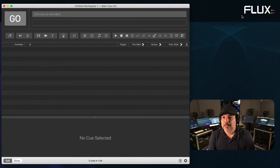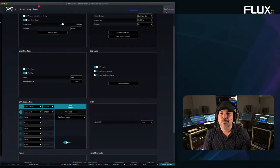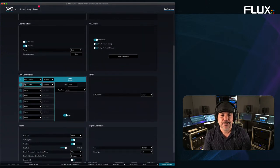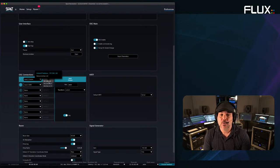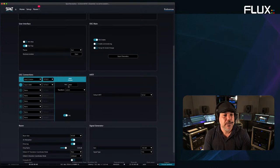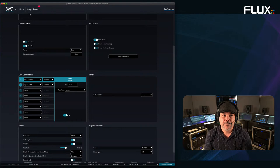Excellent. Going back to SPAT, now that we have network output on one side, we'll hit the preference page. I told you later that we would be going into the OSC connection. I'm going to be simply using, there's no QLab preset, there's no need for a preset. So we basically are going to choose an input, which we call a custom. We choose where the network message is coming from. Again, local host, what we're doing. And the default port is 8000. There's nothing to reflect on.